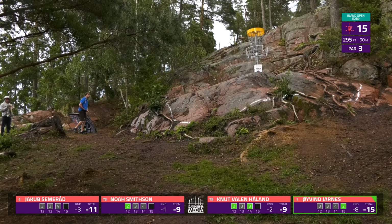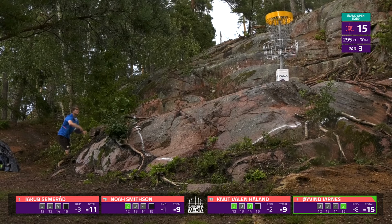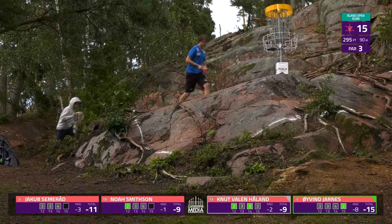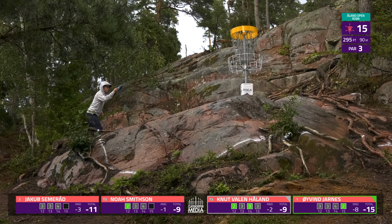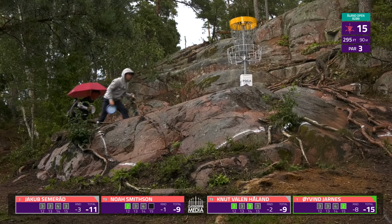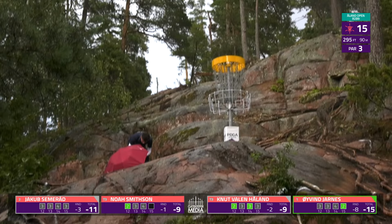You can see here that the pace of play is just significantly slower than we've been seeing thus far. Good par save there from Knut. Should see the rest of the cleanups here. But yeah, it's so important to go through your routine and make sure the way that you play in the rain, the way you pick up the disc, the way you cover the discs, all that comes into play. As all of us know, getting your hands wet out there or getting something wet that shouldn't be wet can really mess up your round.